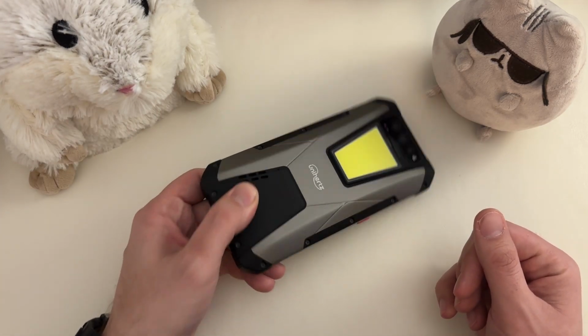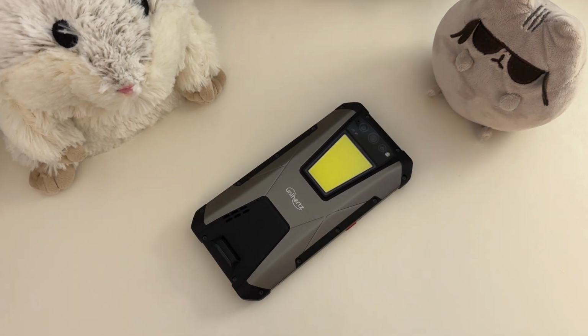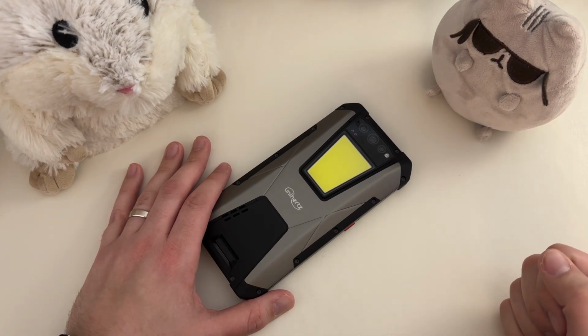You'll never have to worry about a case on this device. You have the added security features of that huge camping lamp, 1200 lumen, by the way. I think I'd previously reported 1000. It is actually 1200. Night vision camera, lots to like from the Unihertz Tank.